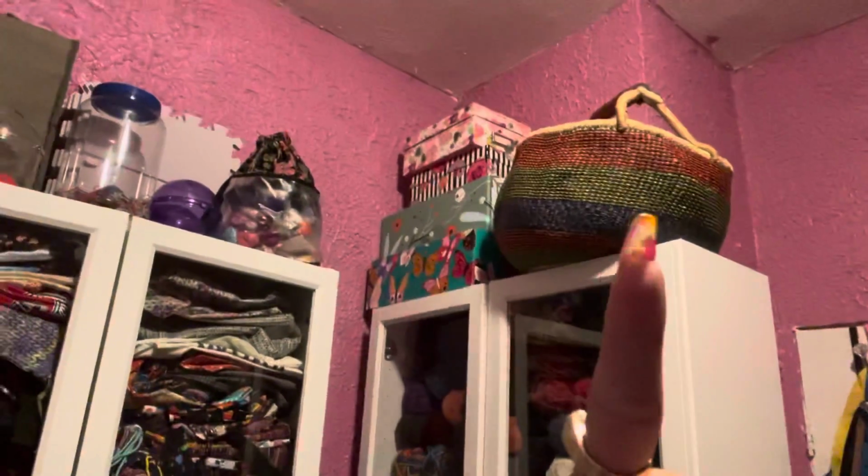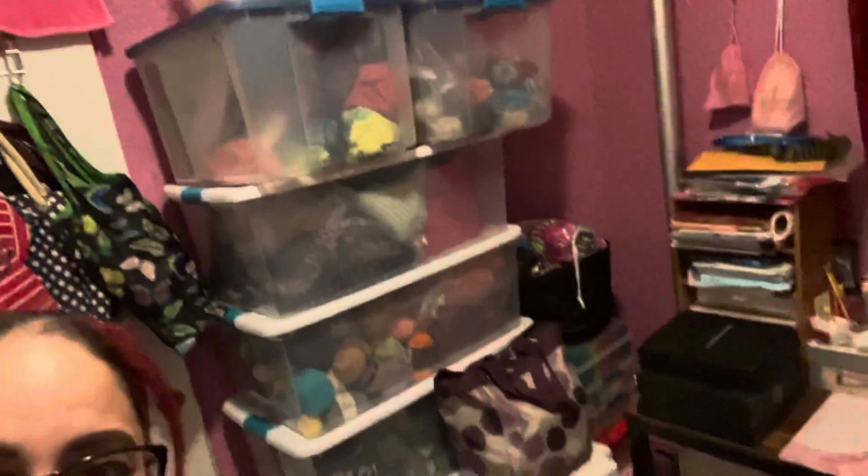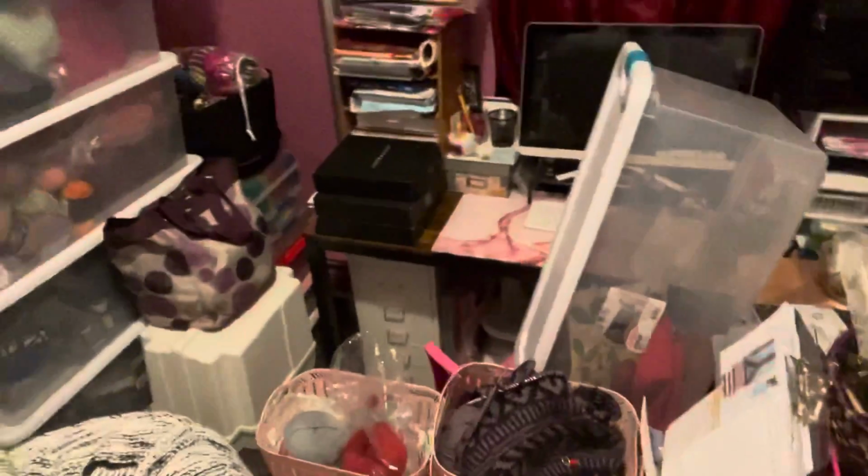So, there you have it. And I have 3 of those baskets. I have another one up there in the bin, so you can see it up there. And there you have it. Ta-da! And there's my desk. And there goes one of those bins. I don't know what to put in there. So, yeah, it's hard.